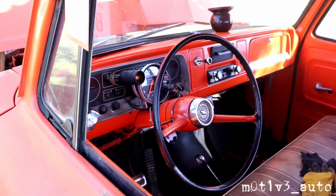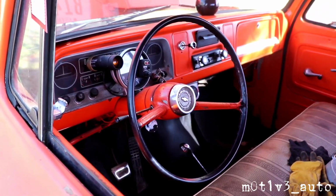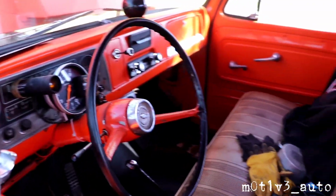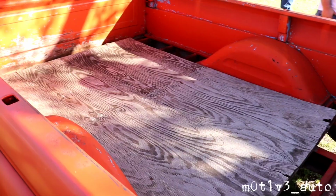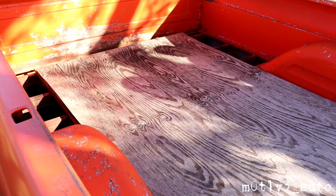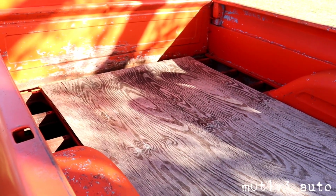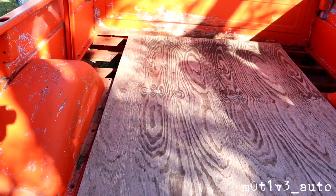Here's the interior on that 66 Chevy truck. Looks like it's all done real pretty too. The 66 pickup. There's the interior on that. And there's the seats. Oh, a strip of plywood for a bed, so I guess that functions. That's one interpretation of the bed of a truck. Just throw a sheet of plywood in there and get her done.